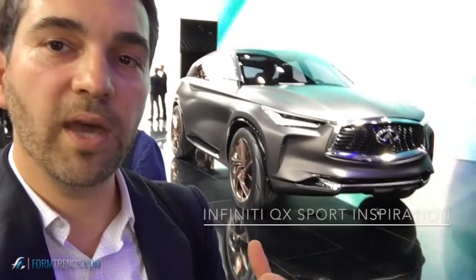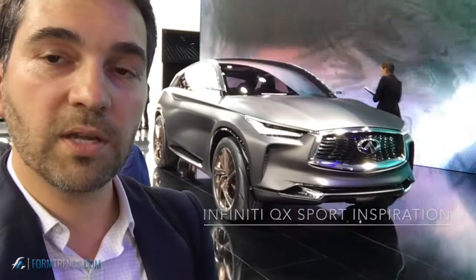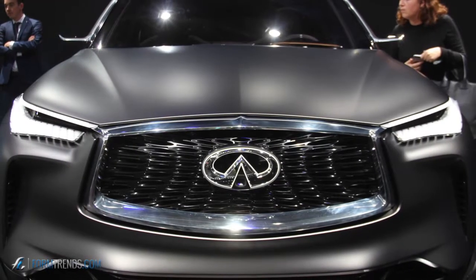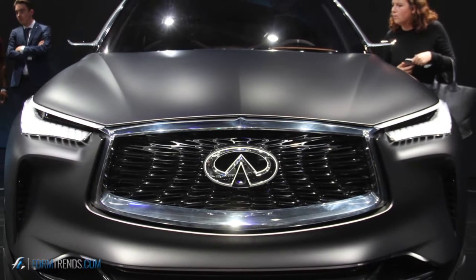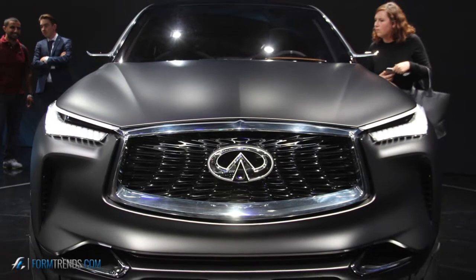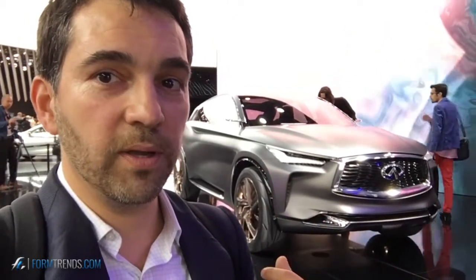So here behind me we have the Infiniti QX Sport Inspiration concept. Now that was originally launched in Beijing, but there's a new color and various trim and updates that you can see on this car, which is a very different take, shall we say, on what we saw initially. Infiniti's been producing a whole lot of concepts. Unfortunately, a lot of what we've seen has not really translated into production. The QX Sport behind me, we'll see whether or not that makes it into production.